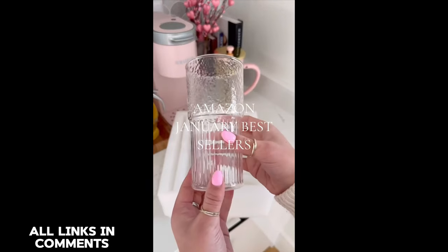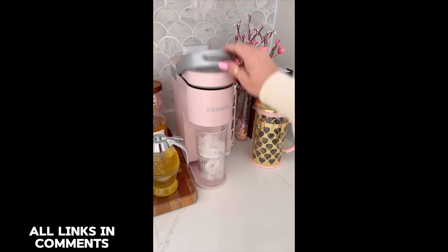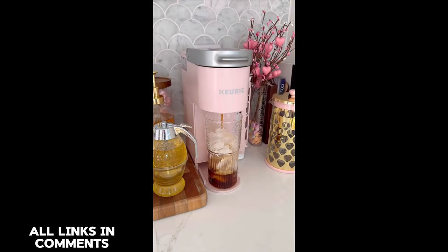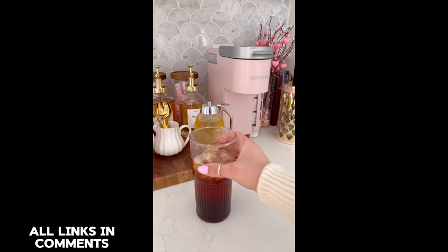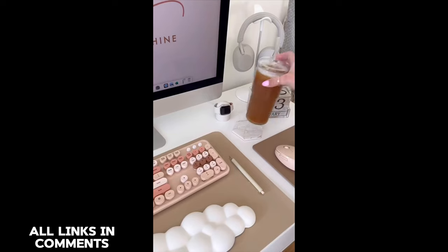Beverages taste way better in pretty cups, so I grabbed this pack of 2 aesthetically pleasing glass tumblers. They're 20 ounces each, and they are dishwasher and microwave safe. I love them for regular water, but perfect for iced cups of coffee, matcha tea lattes, and they look really pretty on your office desk.